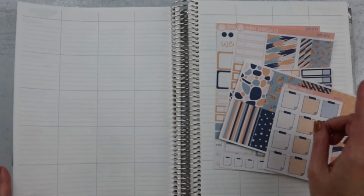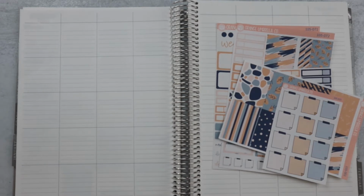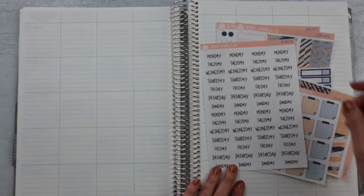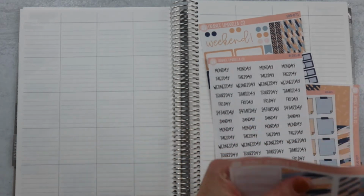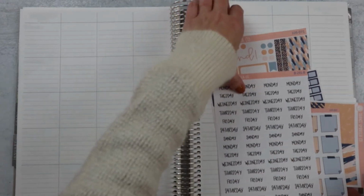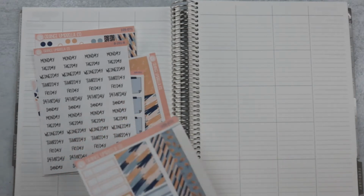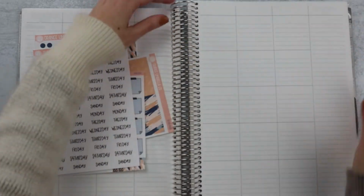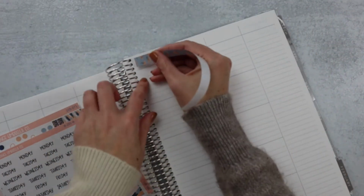I did forget to pull the dates, day of the week scripts. Okay, so I wanted to try these out this week. I've been using Julie's plans the last couple weeks for my day of the week covers, but I just listed these this week. Allison hand lettered them for us ages ago. So I'm gonna try those out and see how they look. Okay, so I'm gonna go ahead and rotate this and lay this washi down.